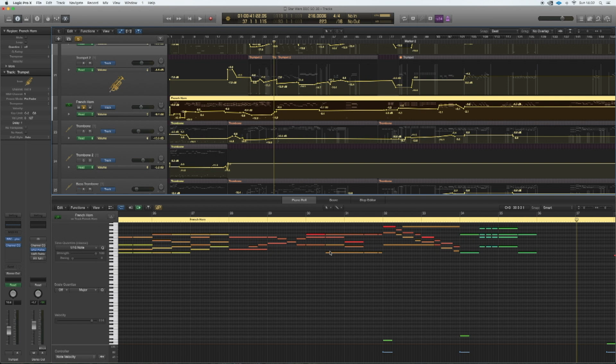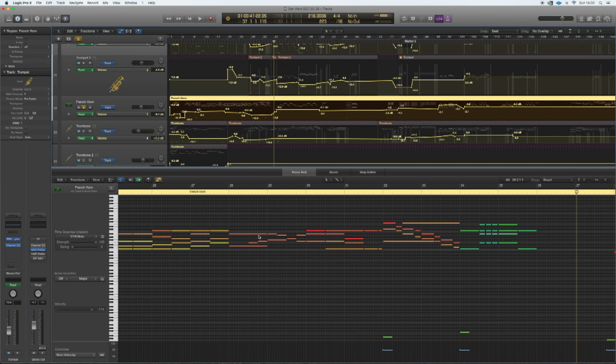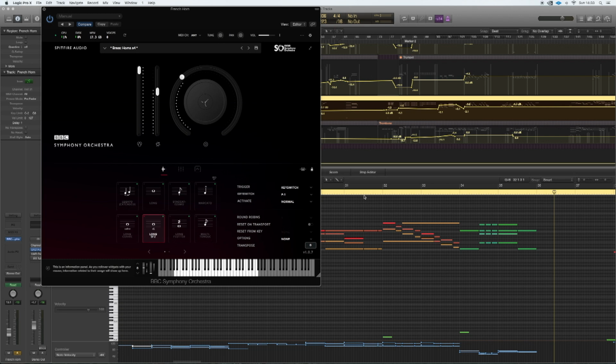I could probably do with going through and changing the levels on that a lot as well. As I say, the MIDI files that I brought in have got levels all over the place. So I'm changing from articulation to articulation. I've done it here. You can see that's gone from staccato to spiccato. So you can see here the articulation's moving.